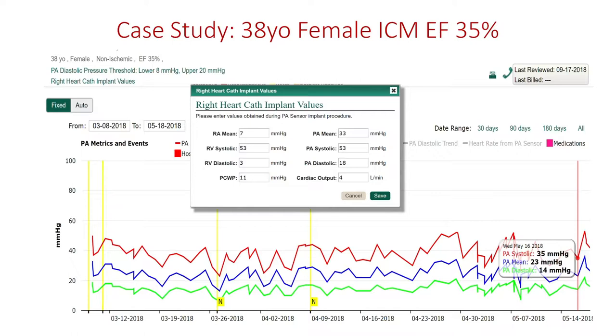The red is the systolic, the green is the diastolic pressure, and the blue is the mean. And I'm going to show you some other things in a little bit. And then you can add in the right heart cath details. So her right atrial pressure was 7, which is not so terribly volume overloaded. But her PA pressures were 53 over 18 with a mean of 33. So her pulmonary pressures were high.